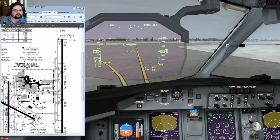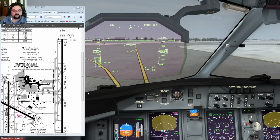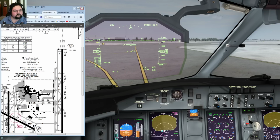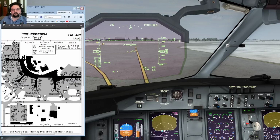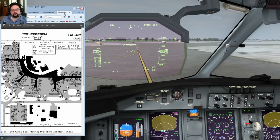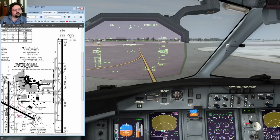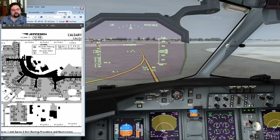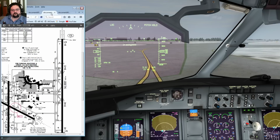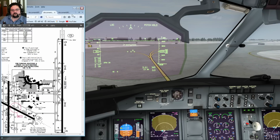Alaska 71, just confirm you wanted gate, I believe it's 93. 95 for 71. And Alaska 781, you can taxi to gate 95 via Juliet, Delta, or correction, Bravo, and Bravo Charlie. Alright, Juliet, Bravo, Bravo, Charlie, 95. Alaska 791, thank you, Mr. French.